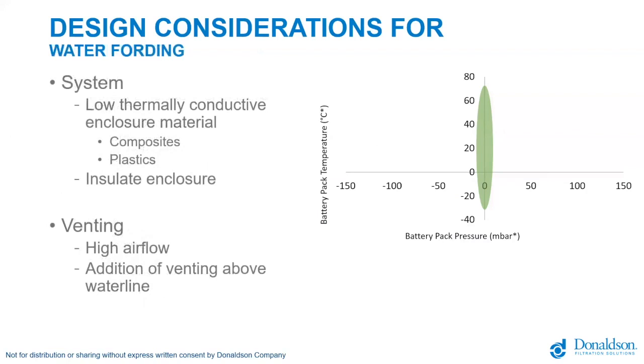For water fording, anything we can do to change the thermal conductivity of the material will be beneficial. So if we can change the rate at which the air changes temperature, we will then affect how high or low of a vacuum condition will happen. So changing from a steel or a metal to a composite or plastic will impact this rate. Now, another option without changing material could be to add some insulation to the battery pack.